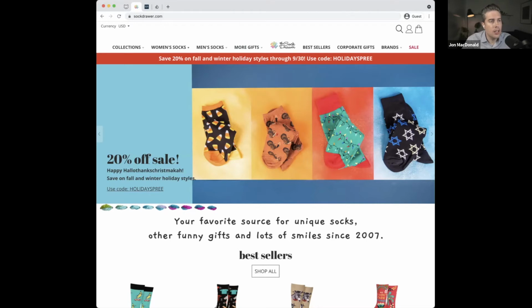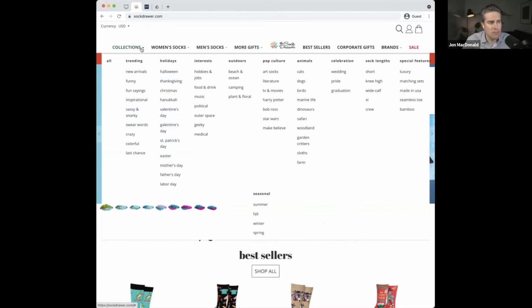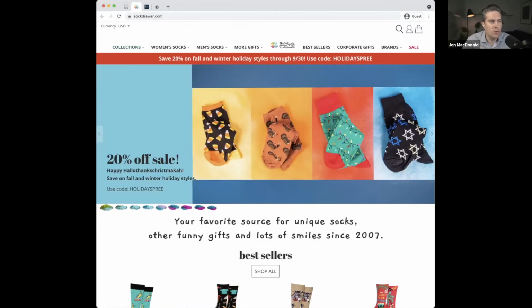And then looking at the navigation as a whole, we have collections is where we start, which is a little odd. I would really start with women's, men's, and then collections. That way, we are kind of helping people understand that socks is what you're selling. Obviously, you're called the sock drawer. That's a great name. It's very descriptive, but this really can be helpful.